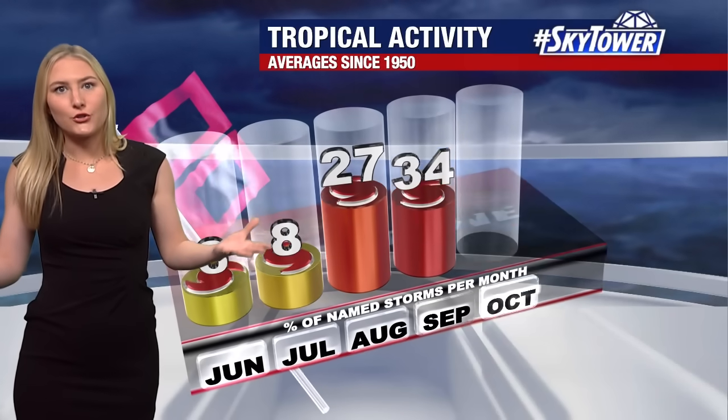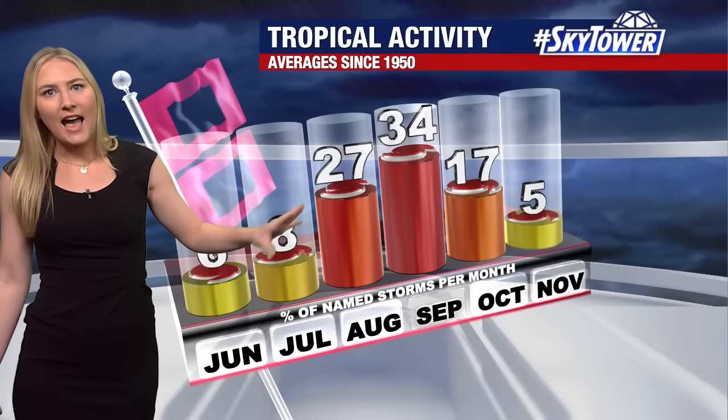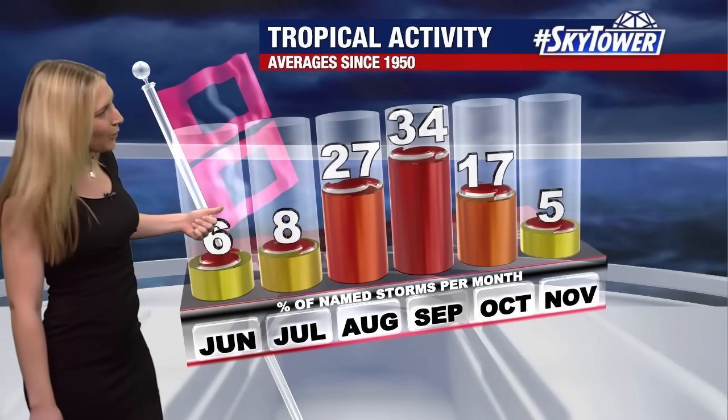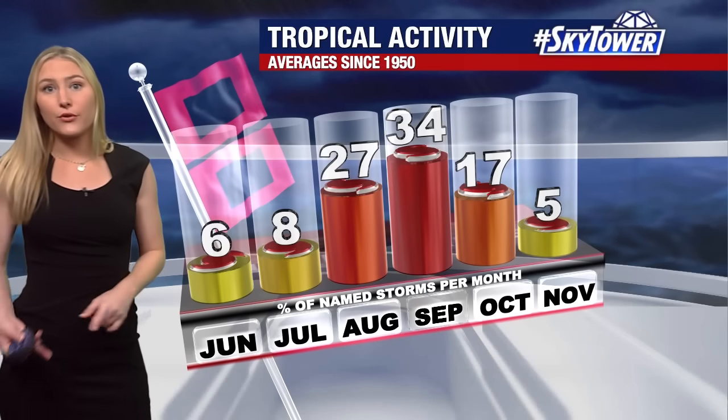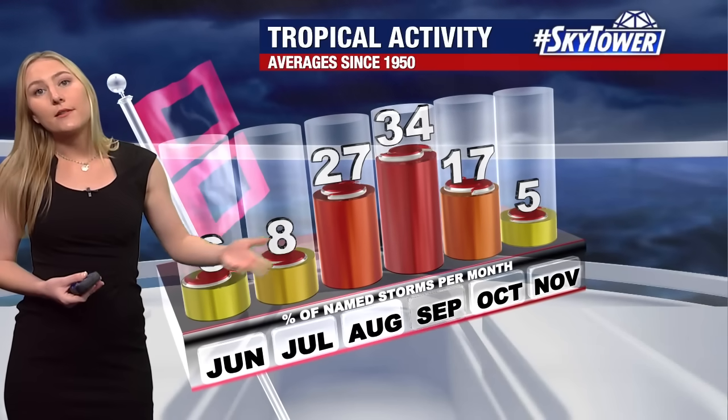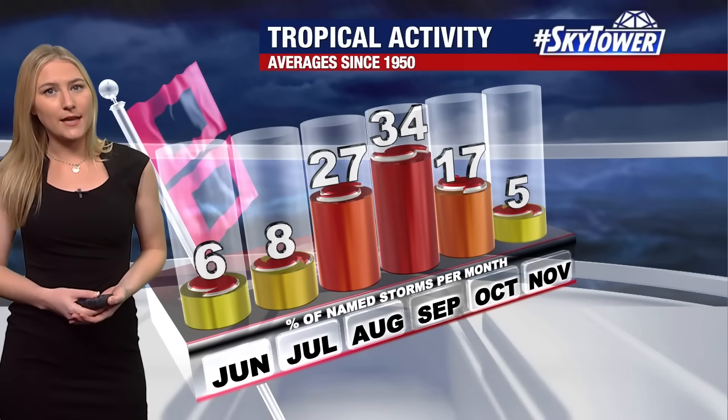Those typically are our strongest storms. They have a lot of time to move over those warm waters and continue to strengthen. So as that dust breaks down, that's why September is typically our busiest month of the year. 34% of named storms occur that month, and even through October, still a very busy month, 17% of named storms.